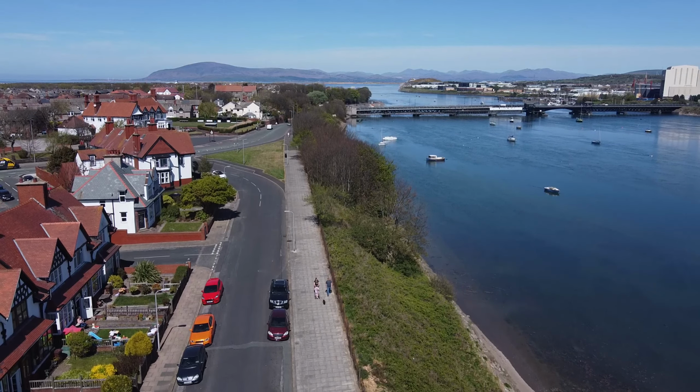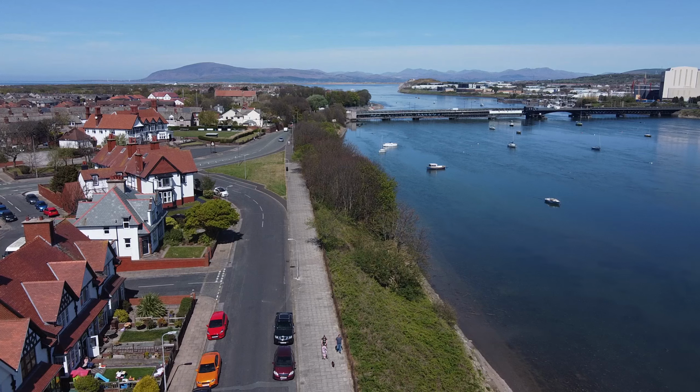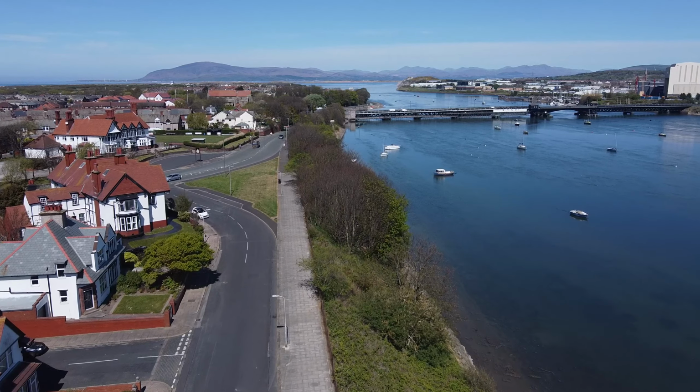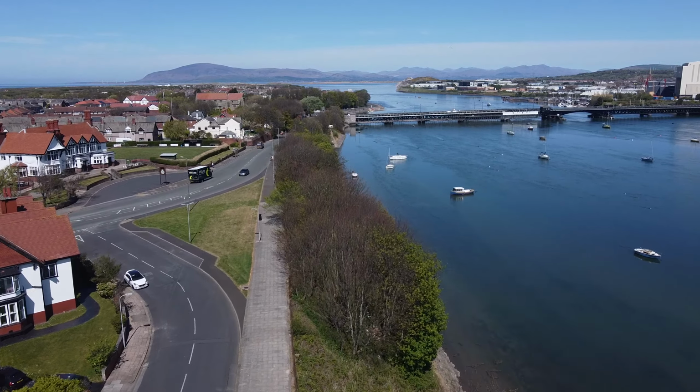Going back north, the nearest mountain is Black Combe. It's actually 20 foot short of a mountain, but it's the nearest big hill we've got, and I certainly can't climb it. Therefore it's a mountain as far as I'm concerned.